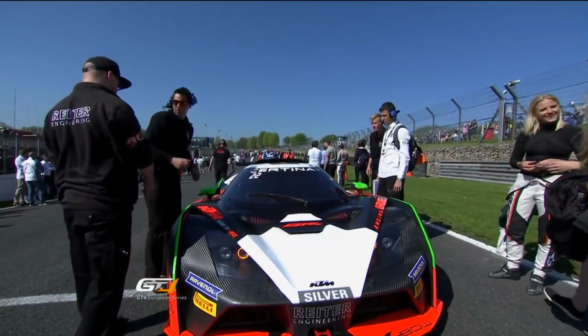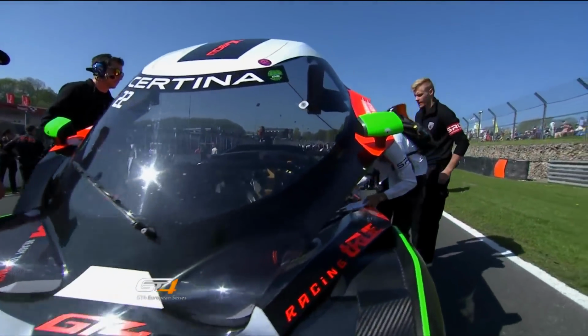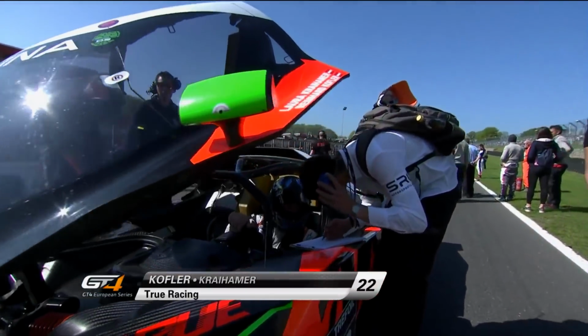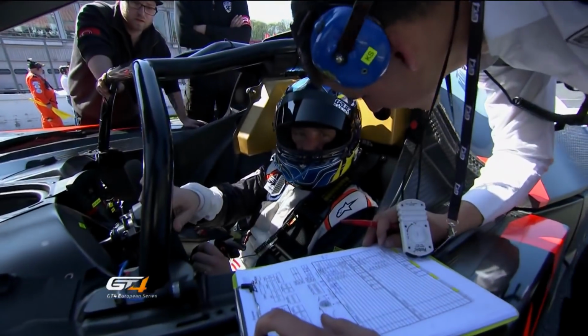We've got 10 minutes to go to the start of the formation. The clock is ticking down, but as I say, there's one car still in the pit road. As you look at the KTM, the front opens on the true racing car of Reinhard Koffler, and this is the car that will start on the outside of the front row of the grid.